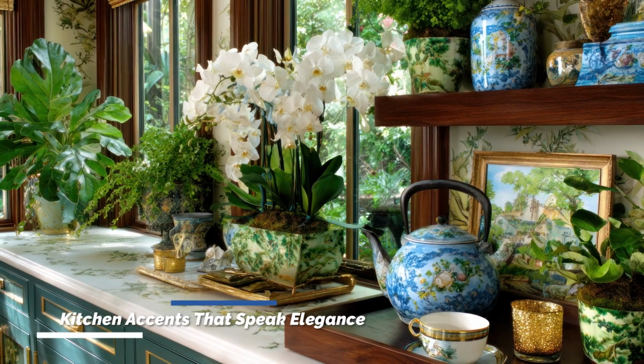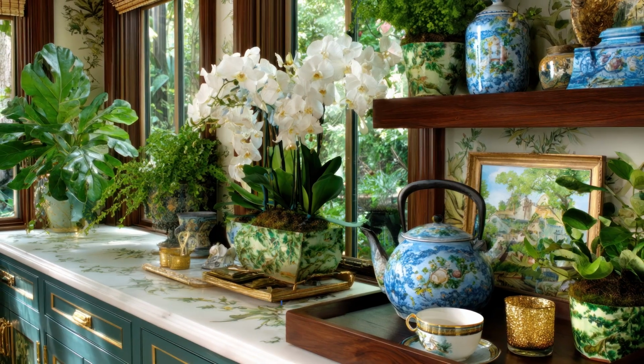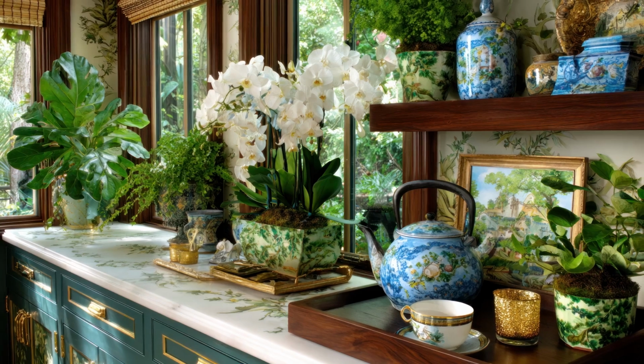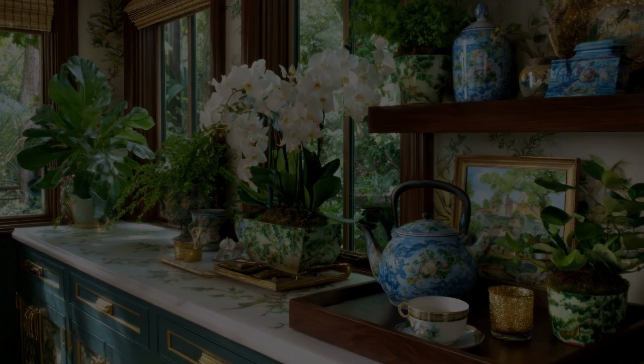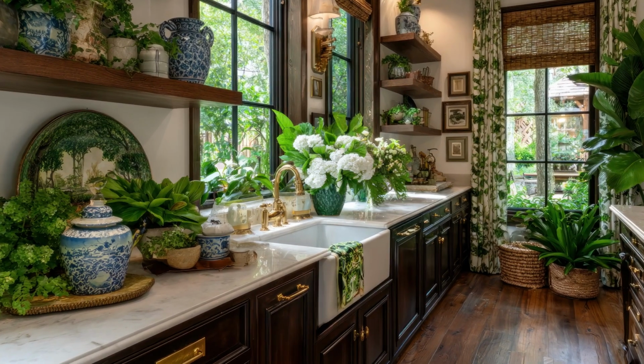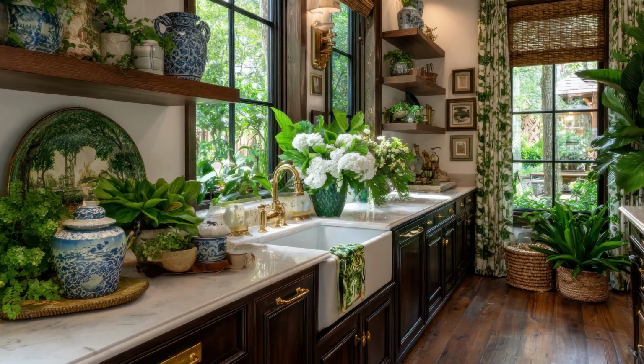Incorporate open shelving to display Eastern ceramics and cast iron teapots. Pair with Western shaker cabinetry in rich, dark woods. Add aged brass or pewter hardware and Eastern-style bamboo window treatments to soften the hard edges with a touch of natural calm.